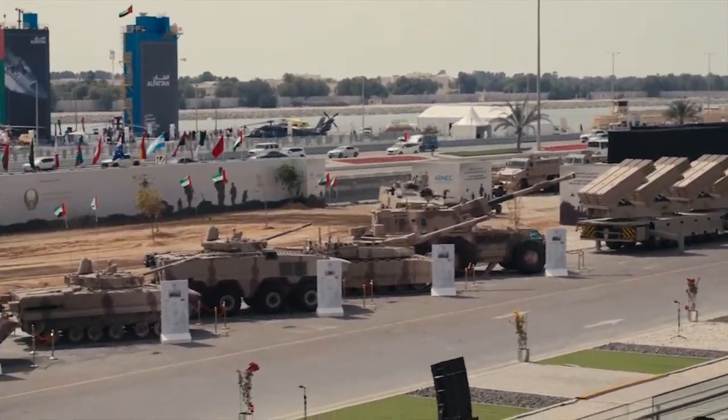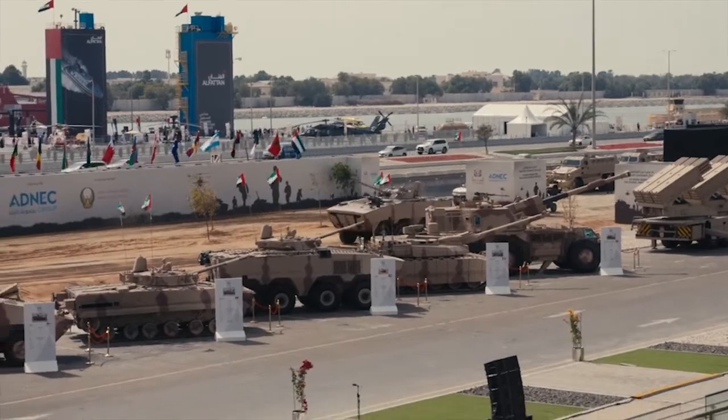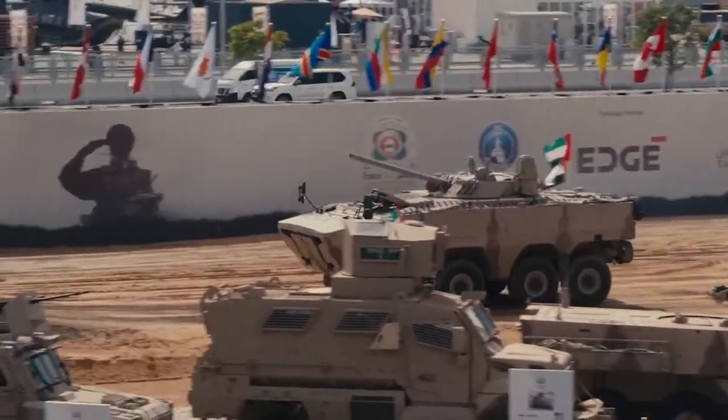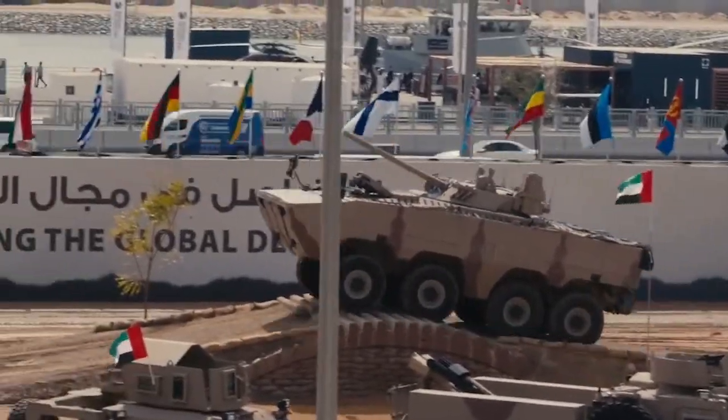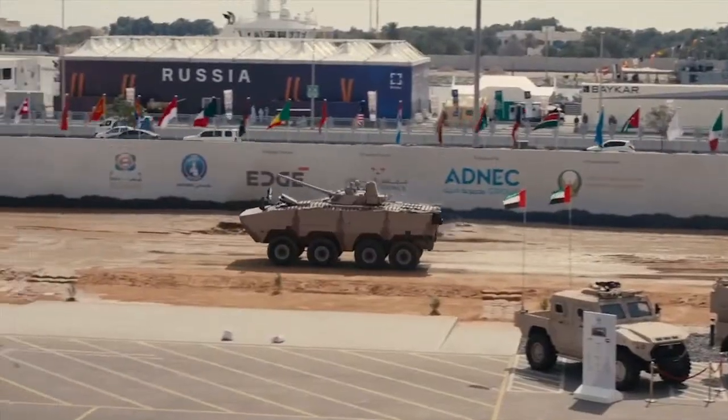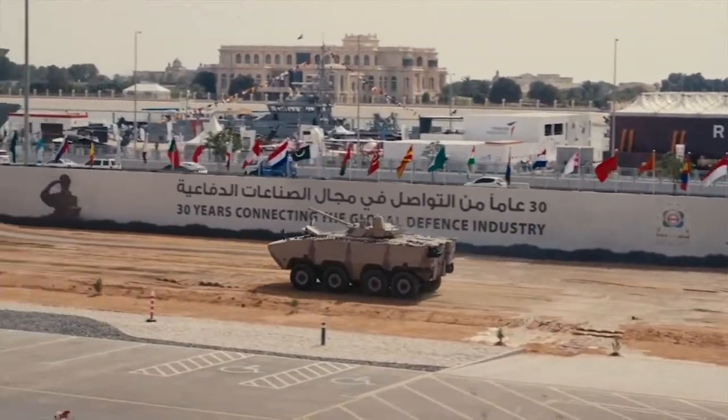RABDAN can be equipped with different armor protection and high caliber turret based weapon systems up to 105mm cannon. It also offers level 4 ballistic and mine protection and is fully certified to international standards.